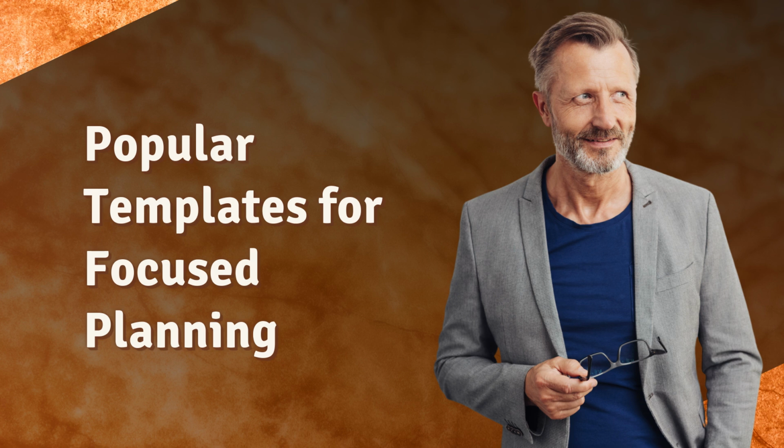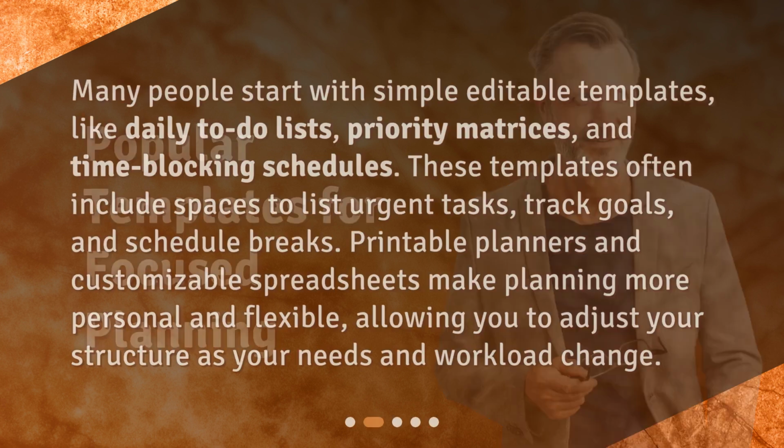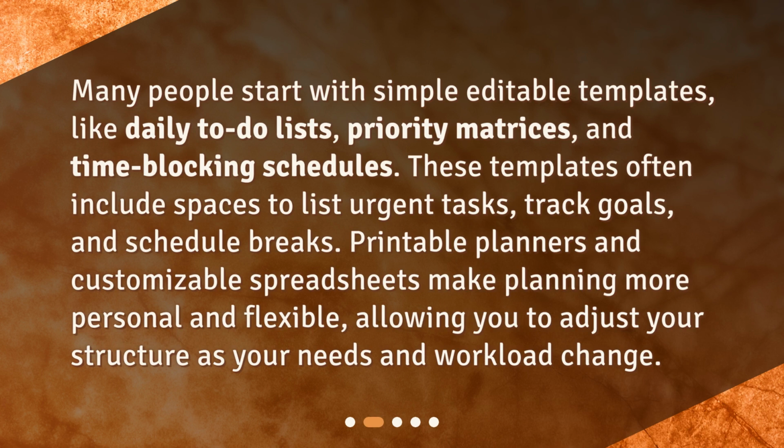Popular templates for focus planning. Many people start with simple editable templates like daily to-do lists, priority matrices, and time-blocking schedules. These templates often include spaces to list urgent tasks, track goals, and schedule breaks. Printable planners and customizable spreadsheets make planning more personal and flexible, allowing you to adjust your structure as your needs and workload change.